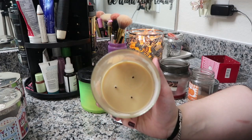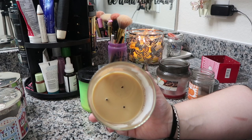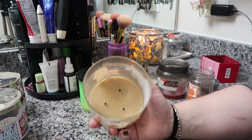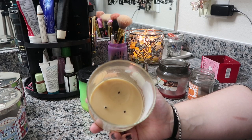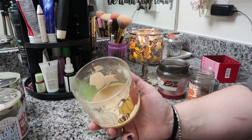You can see these burn pretty clean. I didn't show you the inside of the blueberry sugar, but it's very rare for a Bath & Body Works candle, in my opinion, to fail. I have had very good success with Bath & Body Works candles, which is why I always invest in them.